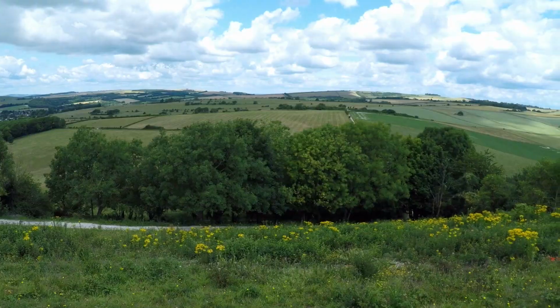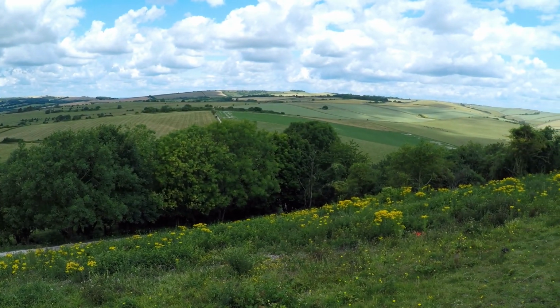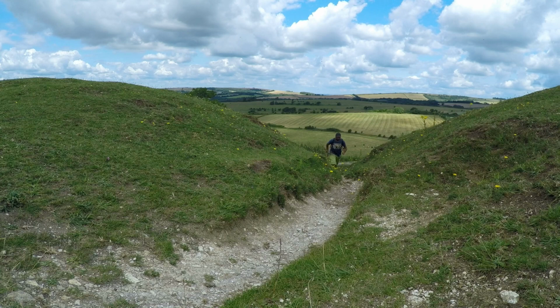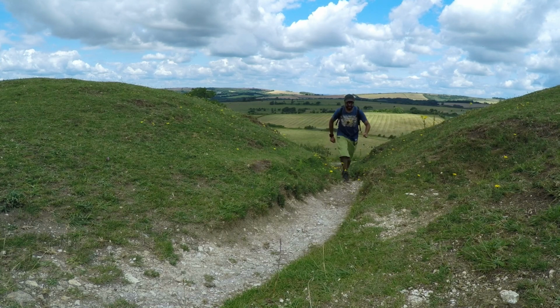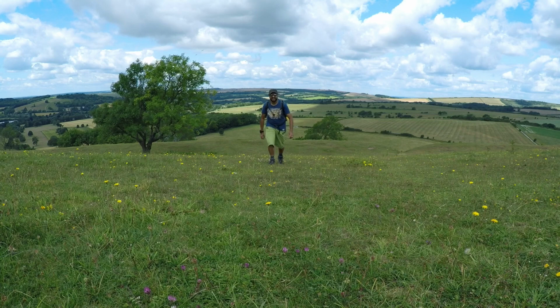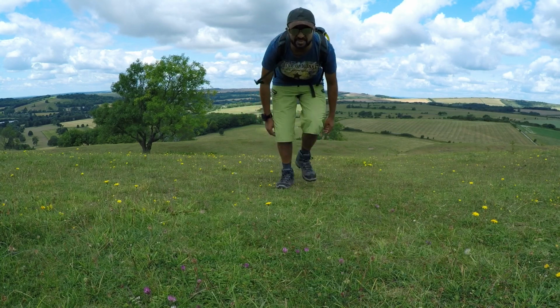I'm so glad I've made it out here, because I've heard about it, and for the longest time Cissbury Ring has been on my bucket list for the UK at least, just because it's deeply soaked in history, and like I said, it's from the Neolithic period. It's a hill fort, and the history that's happened on this hill fort is tremendous. Let's get climbing. Let's go further up and see what happens up there. And still more climbing.